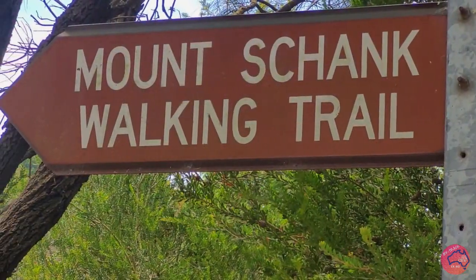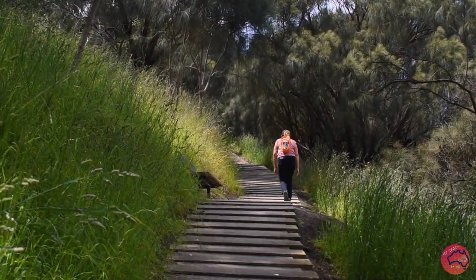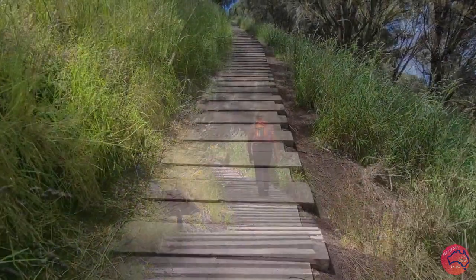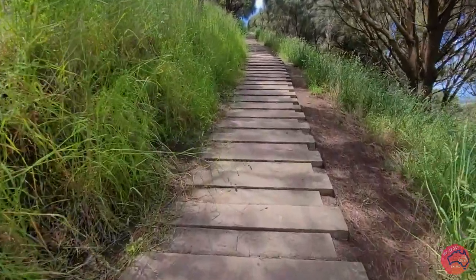on the Mount Schank walking trail. Mount Schank is our extinct volcano. We're going to head up here and take a look. Oh, and up we go. Up she goes. Oof, steep.